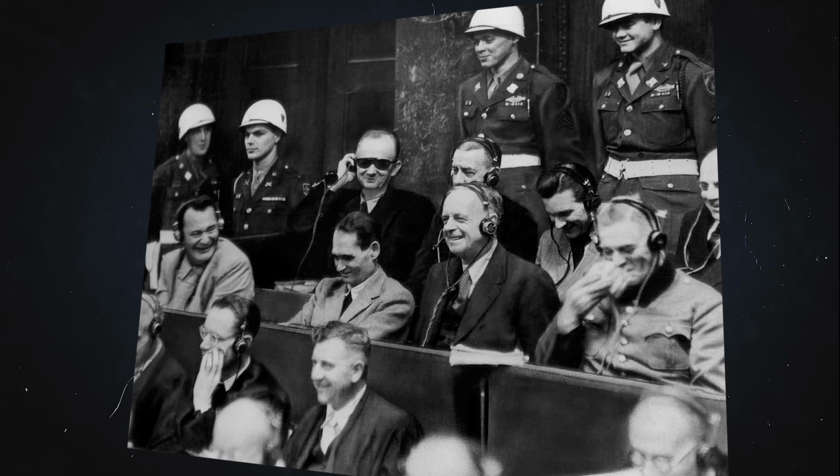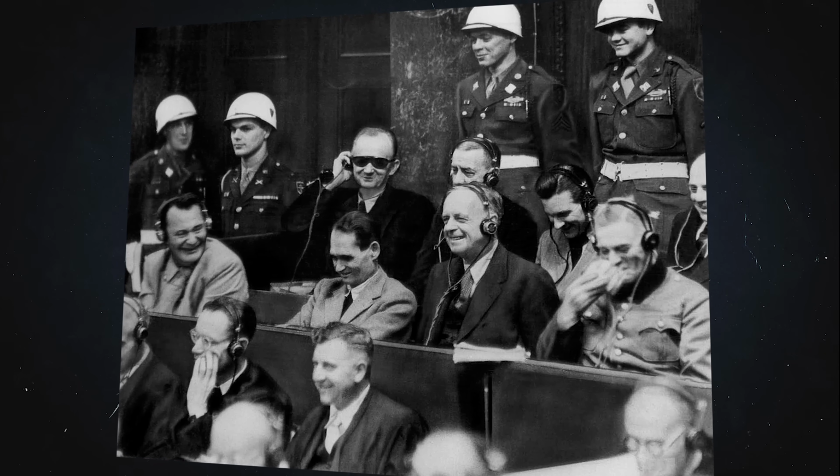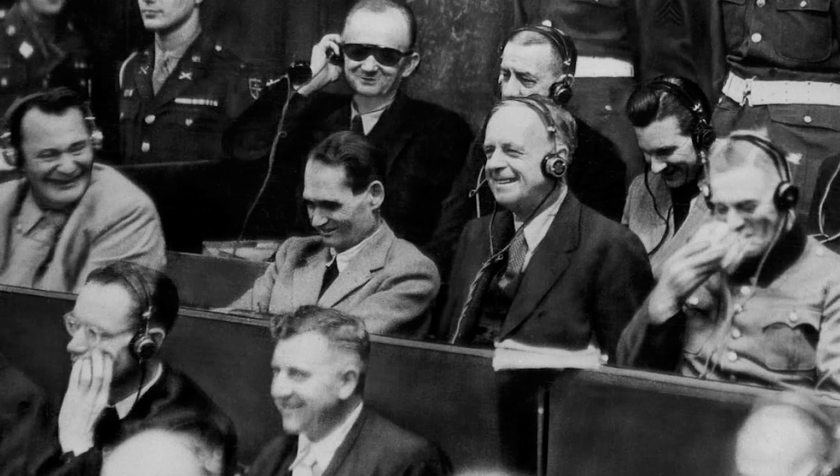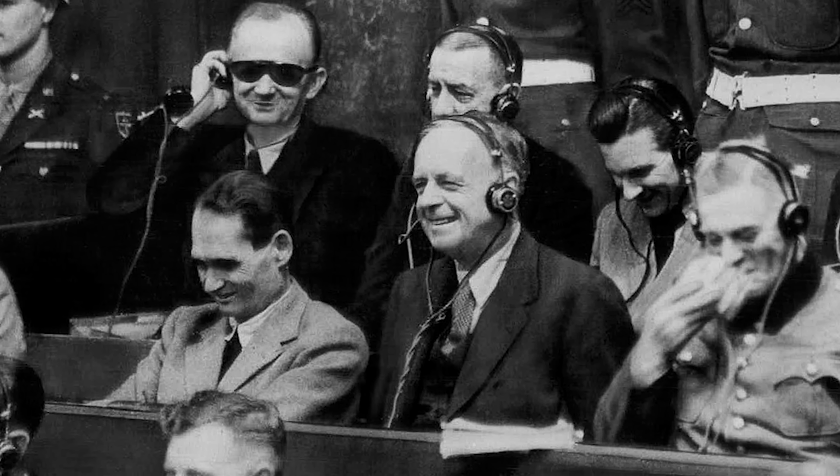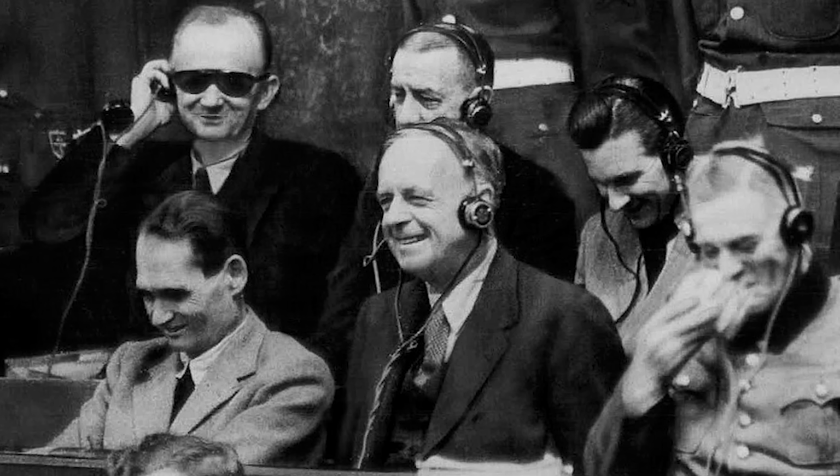Defendants at the Nuremberg trials are seen smiling during the proceedings. These sessions, which began in November 1945, were held to hold leaders of the German regime accountable.